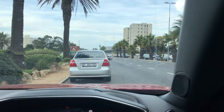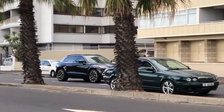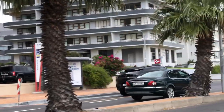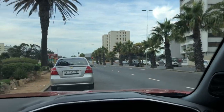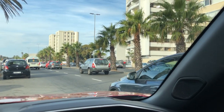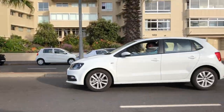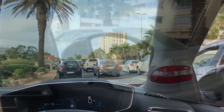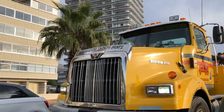So we just parked up in Sea Point. Got an Aston Martin DBX. One of 500 in the world for that specific one. So we've got an SLS, another one, or maybe possibly the same one from earlier. There it goes. And we also missed a black GT2RS. Yeah, my bad. We've got a big truck with the SpongeBob short defense. Yes, sir.